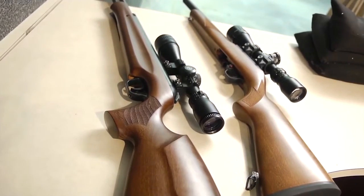They're pretty evenly matched. I think they're very evenly matched. You want to go first? No, it's your house. You go first. Here we go. We're going to start with the air rifle.